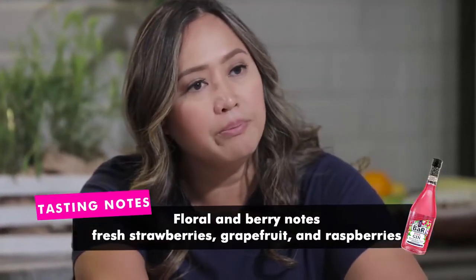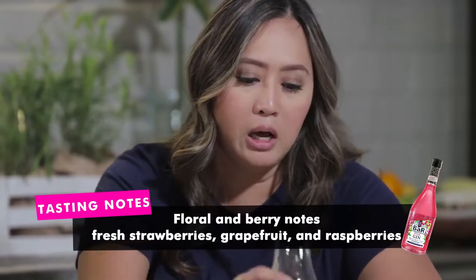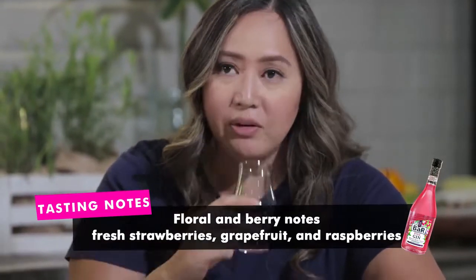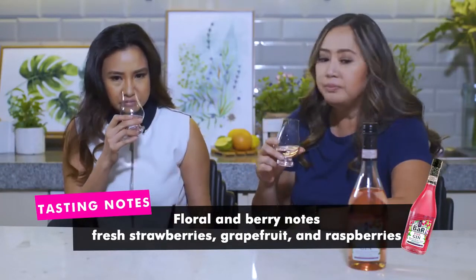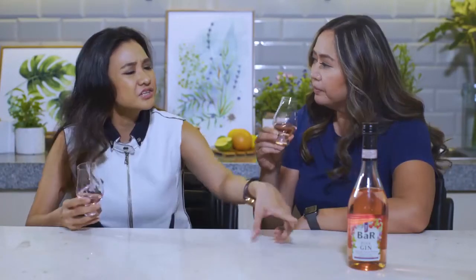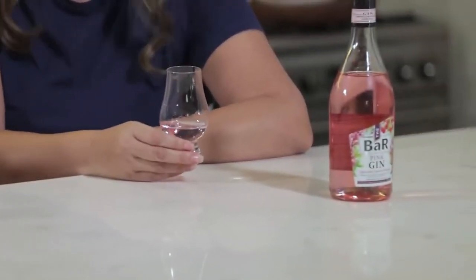It smells like fresh berries. Maybe a hint of some grapefruit siguro. A little bit of raspberries. But definitely fresh strawberries. And floral notes. May mga floral notes din siya. This is actually, I think, the first pink gin in the local market, no? Yeah, yes, it is the first pink gin.